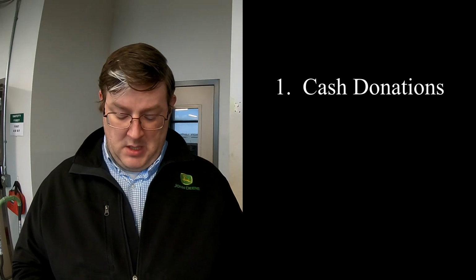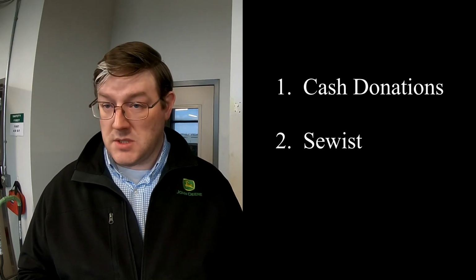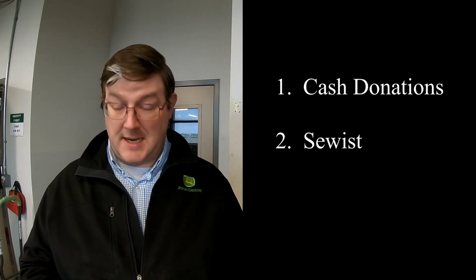So, second, we need sewers. If you have a sewing machine and basic sewing skills, we want you. Over the last 4 weeks, the sewers in this area, several hundred of them, have been actively engaged in sewing these masks together as fast as they can, but we need more help. So if you have the ability to do this, we ask that you sign up.